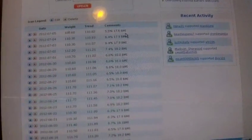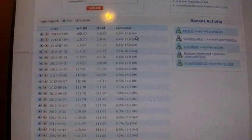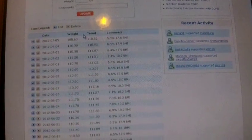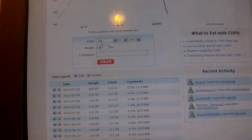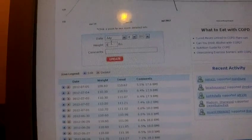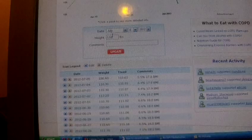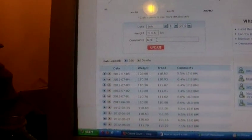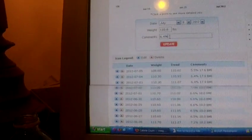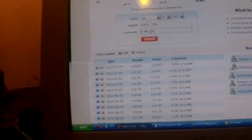I have this scale called the Thinner scale. You can get it for about $40 at Walmart. I do recommend it because it shows you more than just your weight. But nonetheless, here's your weight. You just type in your weight here. Actually, I do know my weight today. I think it's 110.6, and my body fat was 6.4%, right? And my BMI was 18.